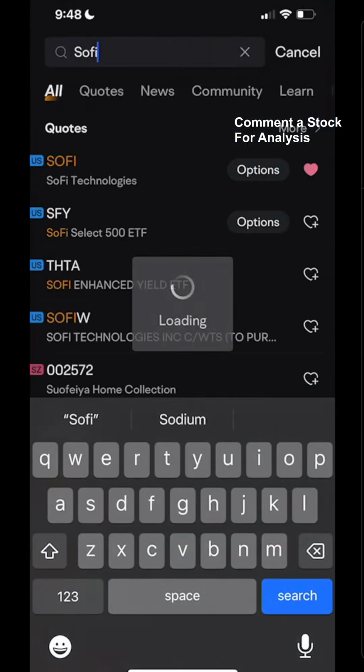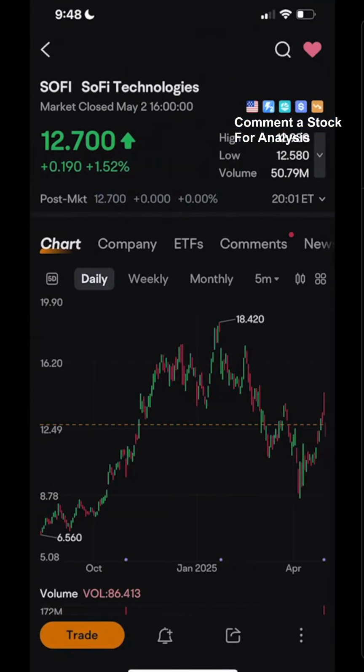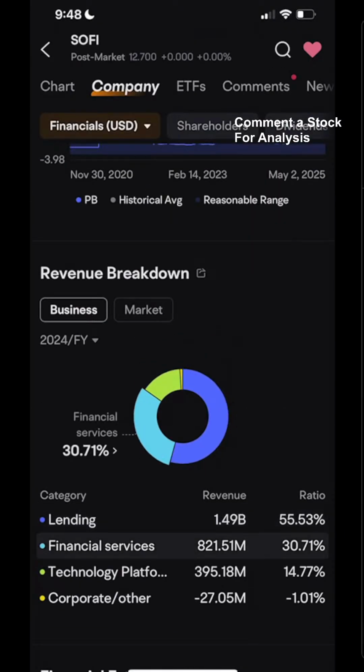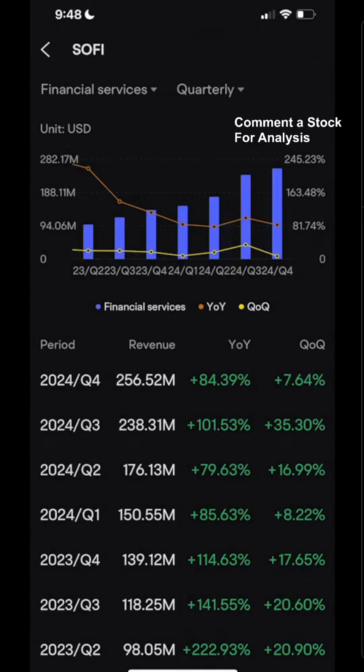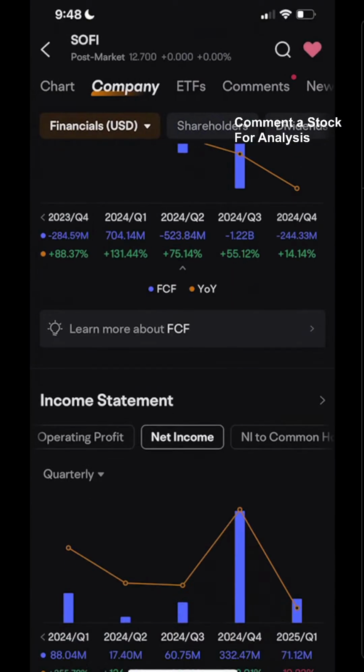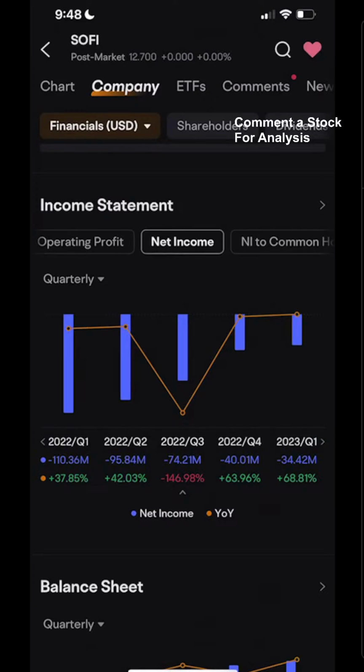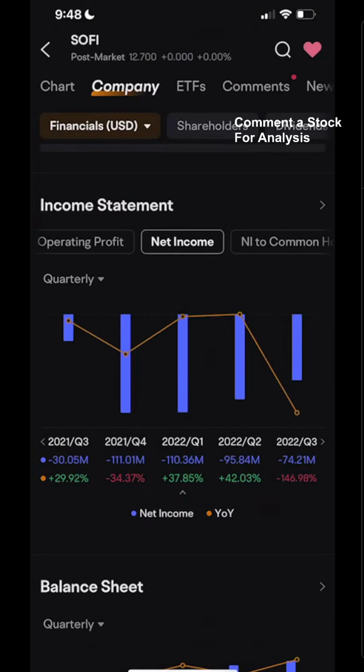This is a great fintech right here. I'll be quick about this one because we've already looked at them. But this is the best part about SoFi. They do loans. They're in lending. But the best part is actually the financial services revenue. It's up 85% year over year. Incredible growth of the financial services business. And now this company is also profitable. They're making net income every quarter because if we zoom out to last year, no one could really take this company serious. They were losing a lot of money.